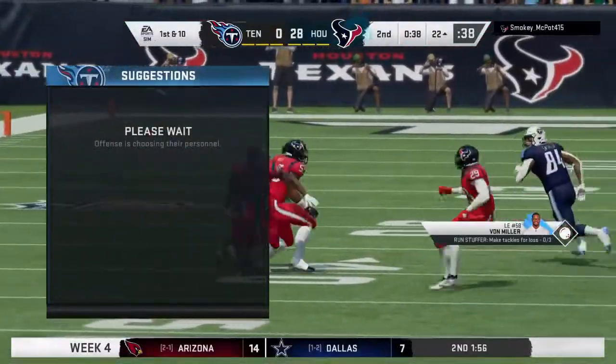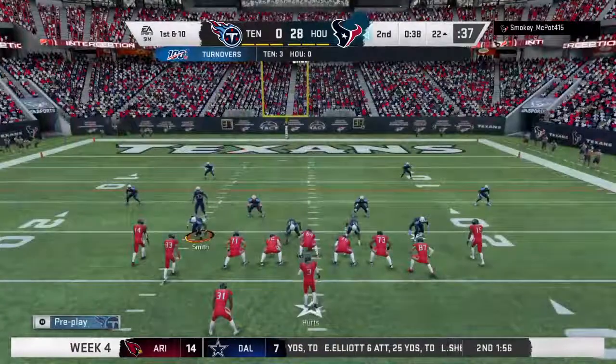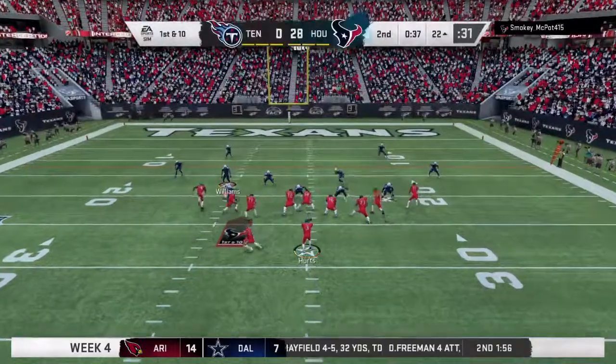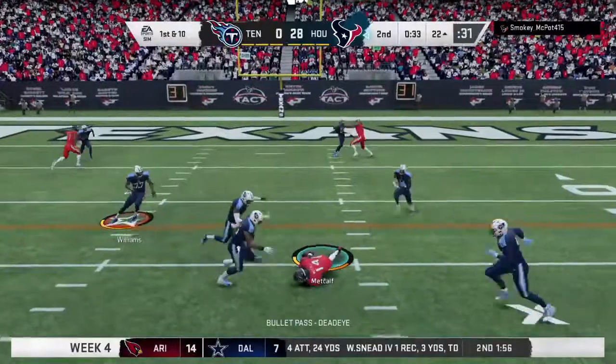You're trailing, you're trying to get points late in half. I absolutely understand that. But remember, it's all about the ball. And without the ball, you can't get those points. They just turned it over. Now you got to be careful, because that deficit can get a little bigger on the other side with that good field position they just took over with.